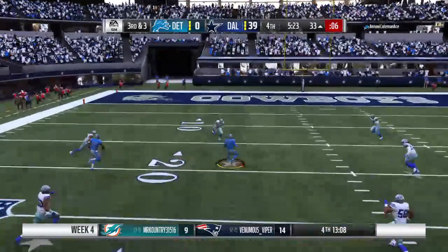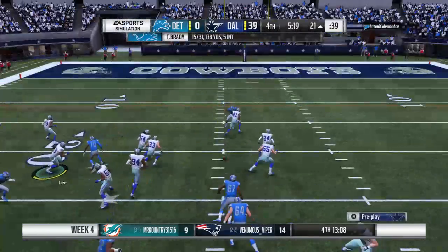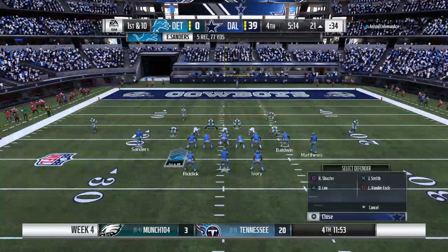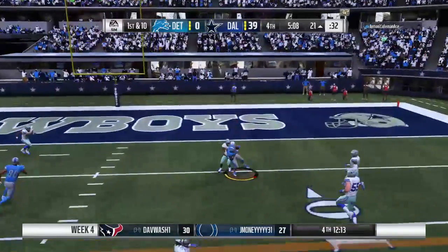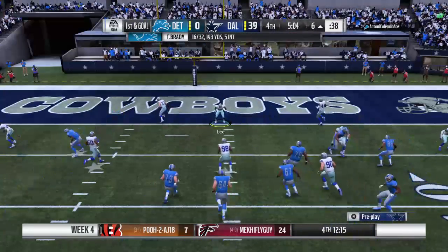Working from the gun, it's Brady. Got him in. He finds Sanders. And he's going to get this down near the 20-yard line. 12 yards there as they keep this drive rolling. It's another first down. On 1st and 10, here's Brady. His throw caught right around the 6. 15 more there, and they're on a roll.